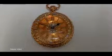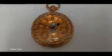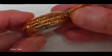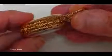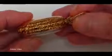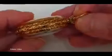Hello again, this is the 8th watch, and as you can see it is rather fancy. Just looking at the watch closer, we can see that the edges of the case are highly chased and overworked, really, in a floral design which runs all the way around the watch.